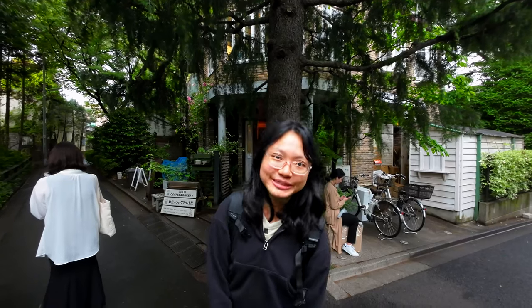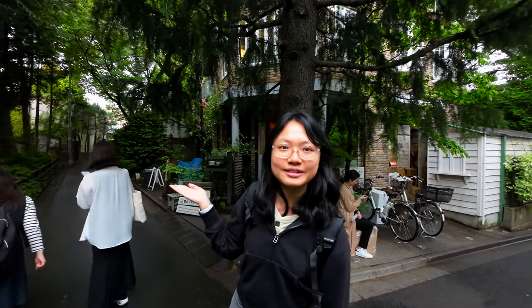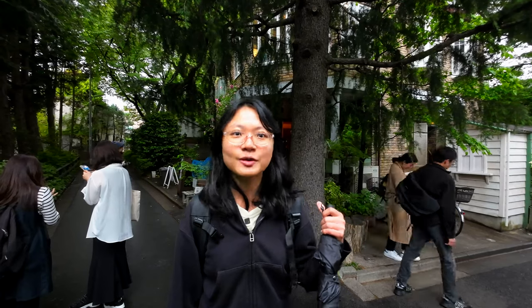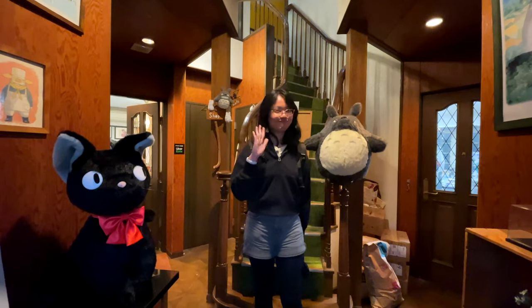We are now at the Shiro-Hige cream puff factory. We are here because this is the only shop that is allowed to sell Ghibli Studio character pastry, because the owner of this shop is the sister-in-law of the co-owner of Ghibli Studio, and we are here for the cream puff, but it's already sold out.